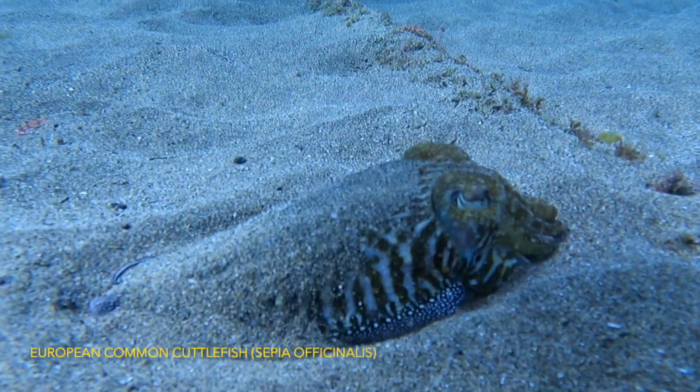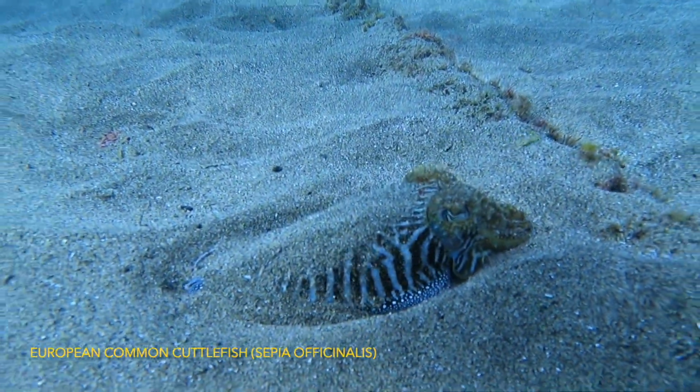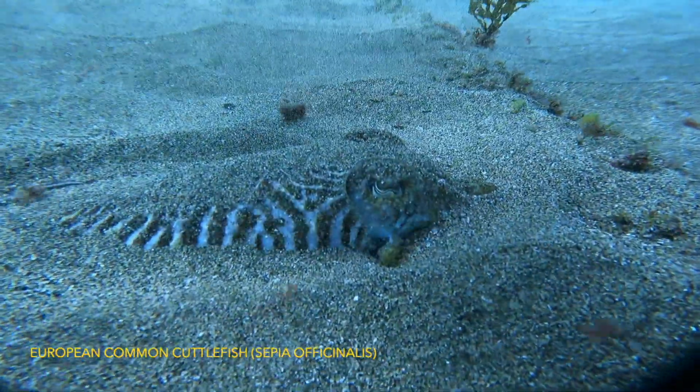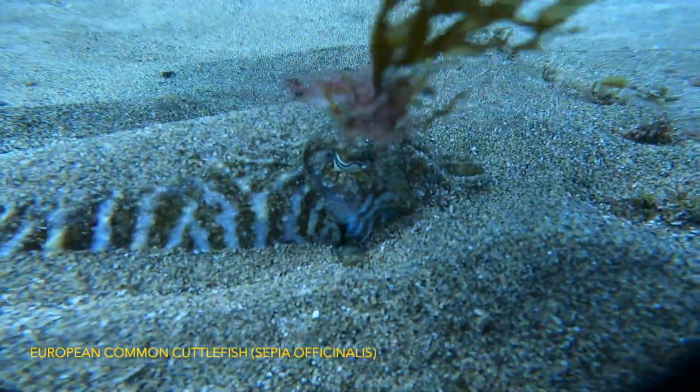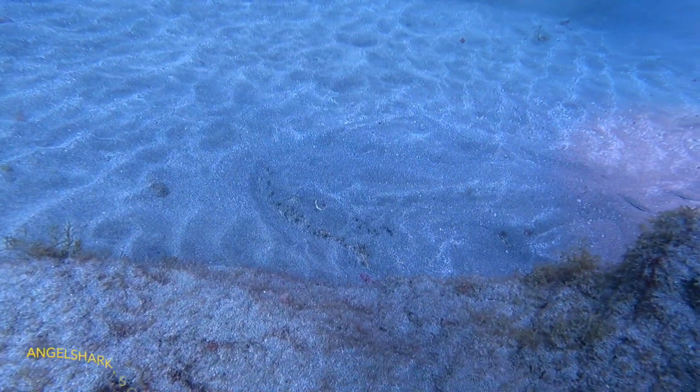Hiding and camouflaged, the cuttlefish. It lays in wait for passing small fish and crabs. At the same time, it has to be careful not to fall prey to the largest fish, such as the angel shark. You can just see the outline of this angel shark.